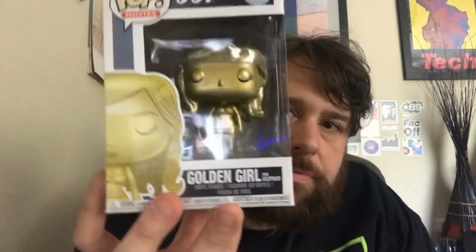Like I say, these are all in the sale. There's one that was slightly more expensive, but we'll get onto that at the end because it's the exclusive that I got. So, yeah, Golden Girl. What was her name? Jill Masterson, maybe? I don't know, just credits her as Golden Girl here.